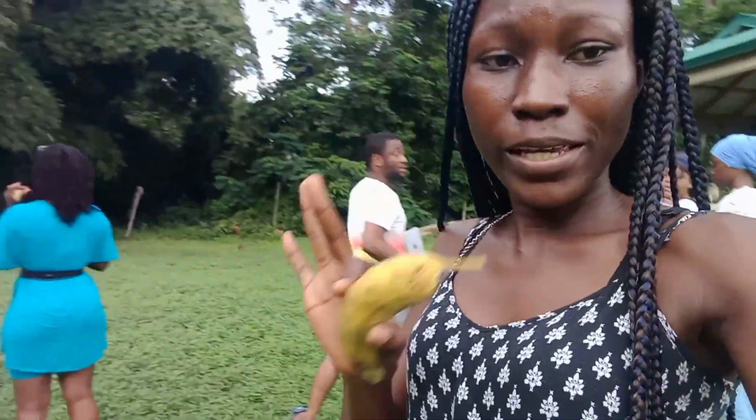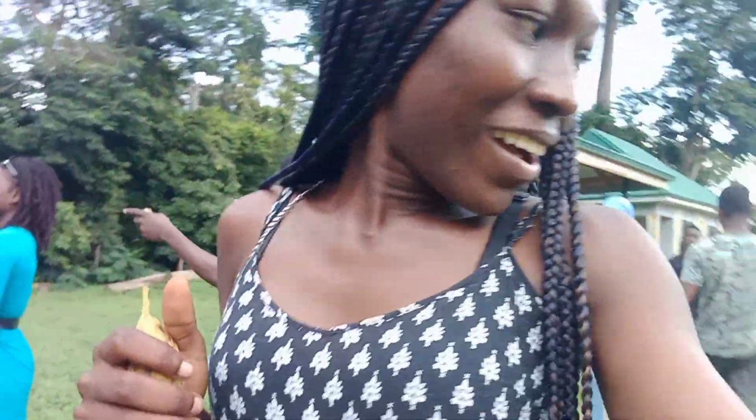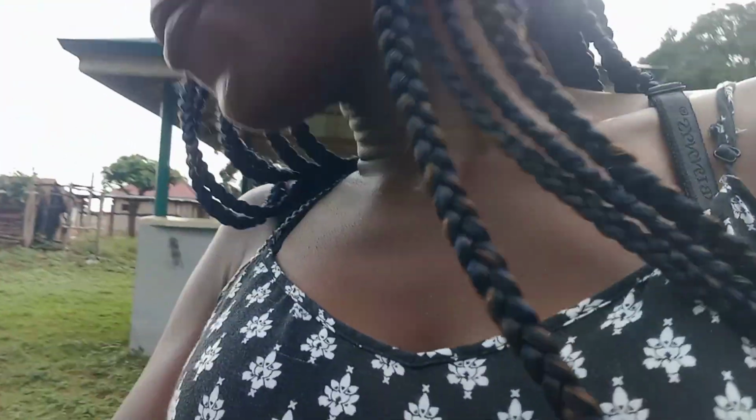To be frank with you guys, I was a little bit scared of them. After taking the bananas, one decided to come close to me, and I was so scared. You can see. I guess I'm not the only one who is scared of monkeys.